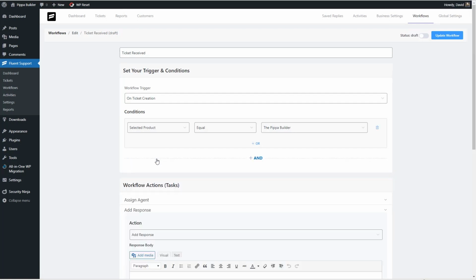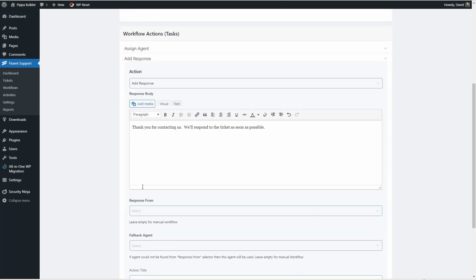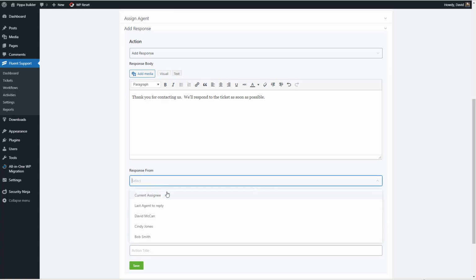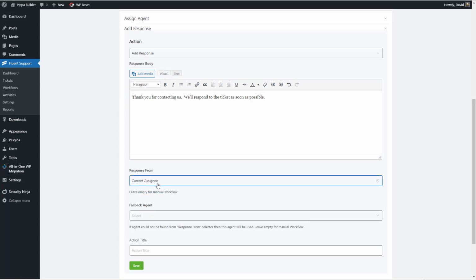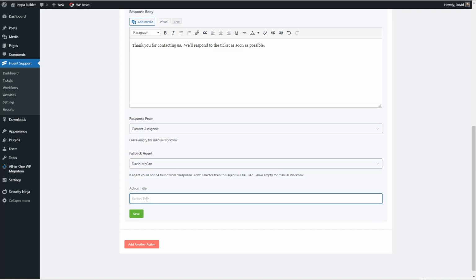Okay, and that will be to respond. And we'll say, thank you for contacting us. We'll respond to the ticket as soon as possible. And then you could put in here, like a link maybe to FAQs or the documentation or whatever. And you can have respond by the current assignee, which is why we assigned the agent first. And then we can fall back to me. The action title is send initial response.